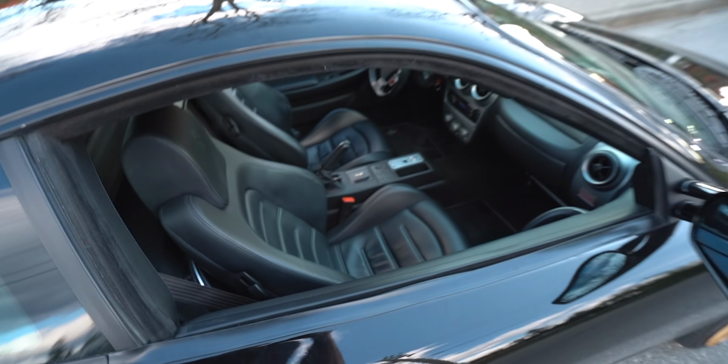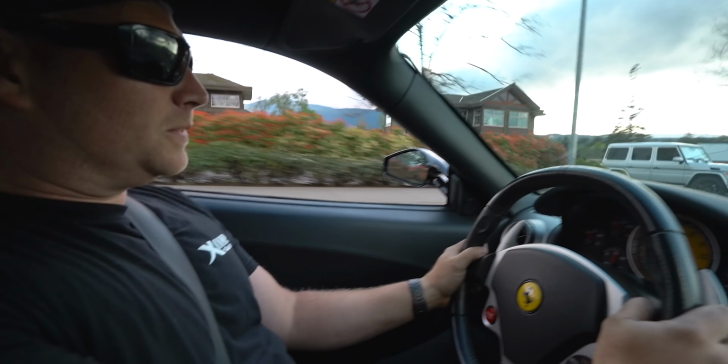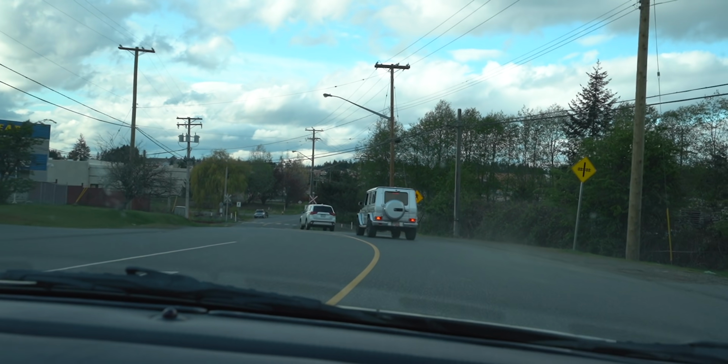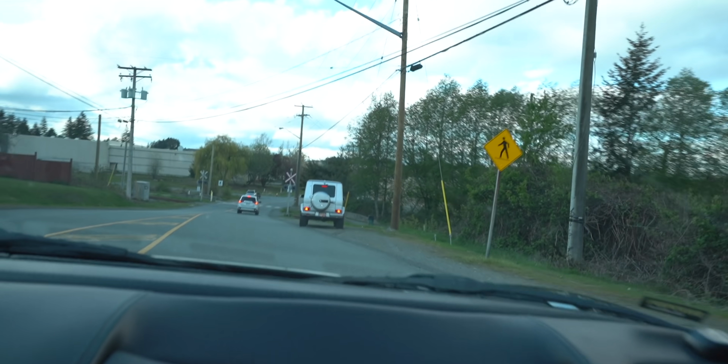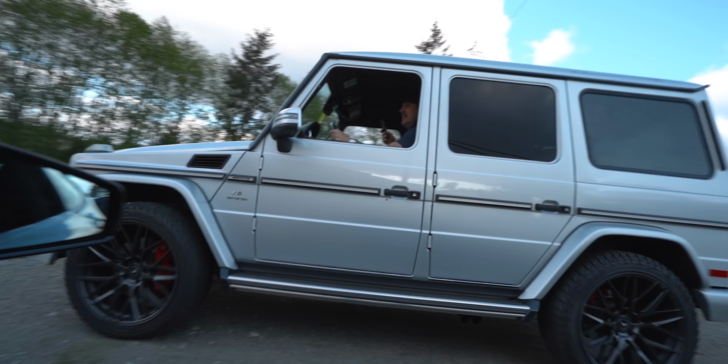I love it. Okay, take me for a drive. Ready? Whoa. You got it? Are you driving or are you a co-pilot? All right. Go. The G-Wagon will definitely need fresh brakes after this. We'll be hammering on them. Yep, here he comes. Look out! Oh, what's he doing? Oh, poor G-Wagon. Son of a... No! No!